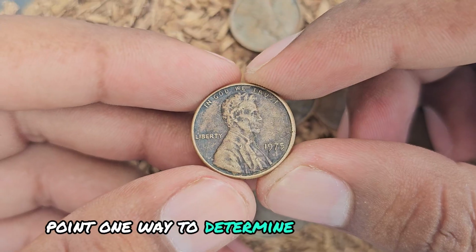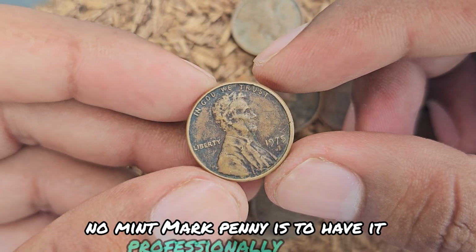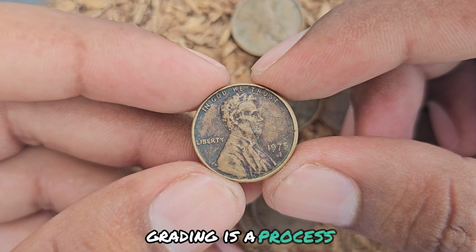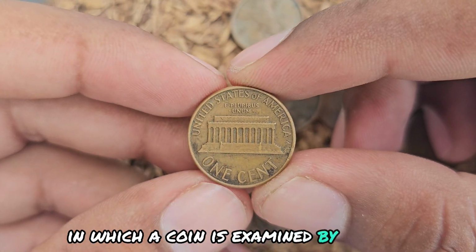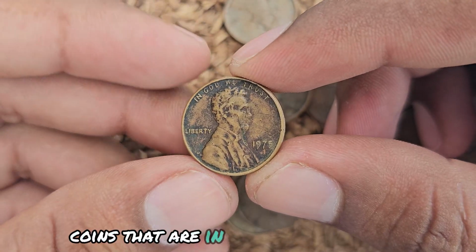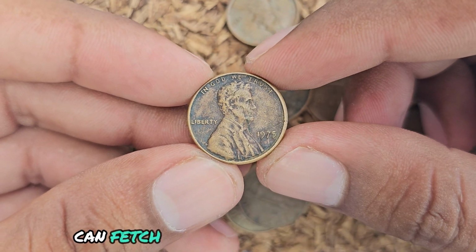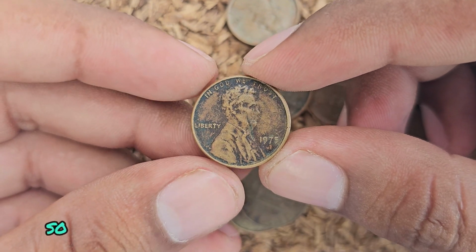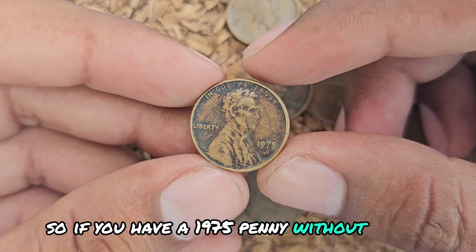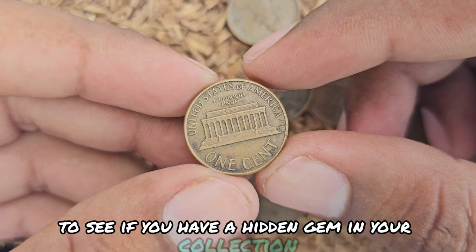One way to determine the value of a 1975 no-mint mark penny is to have it professionally graded. Grading is a process in which a coin is examined by experts to determine its condition and authenticity. Coins that are in excellent condition and have been certified by a reputable grading service can fetch top dollar on the market. So, if you have a 1975 penny without a mint mark, it may be worth getting it graded to see if you have a hidden gem in your collection.